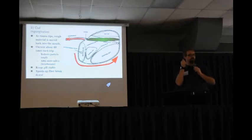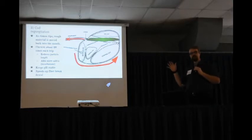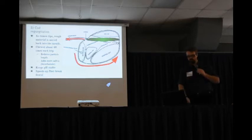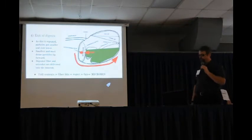That is a really important point, because ruminant saliva is chock full of bicarbonate. That's baking soda. Now we're going to talk a lot as we go on about pH changes in the rumen. The production of bicarbonate in saliva is one of the primary mechanisms that a cow has for regulating the pH of her rumen. We're going to find out later why that's so important. Maybe a lot of you know that already. But the whole process speeds up fiber breakdown.